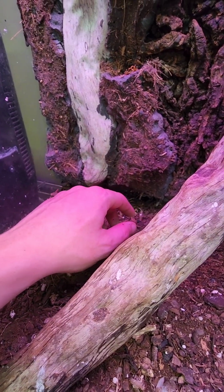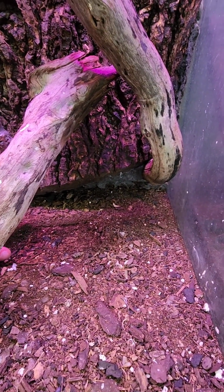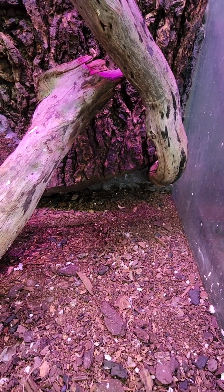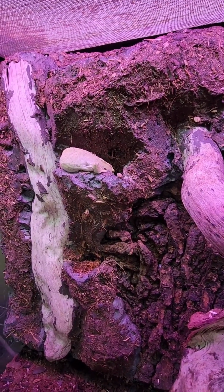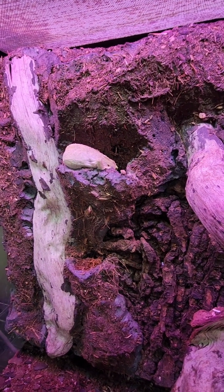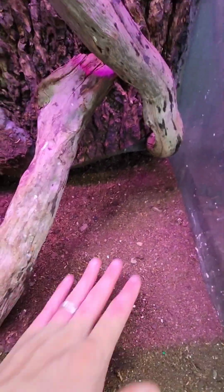I will be getting isopods at the next show to put in here, and I have a couple of rocks so they can hide and reproduce. Crested geckos are nocturnal animals, so they're going to be sleeping the whole time. They usually only come out at night, just like many other New Caledonian species. But let me get this top layer of soil off and we'll go to the next part. Clean, clean, clean. Look at that surface.